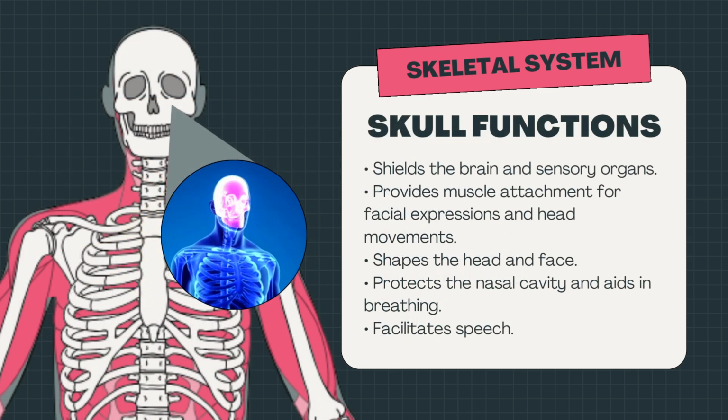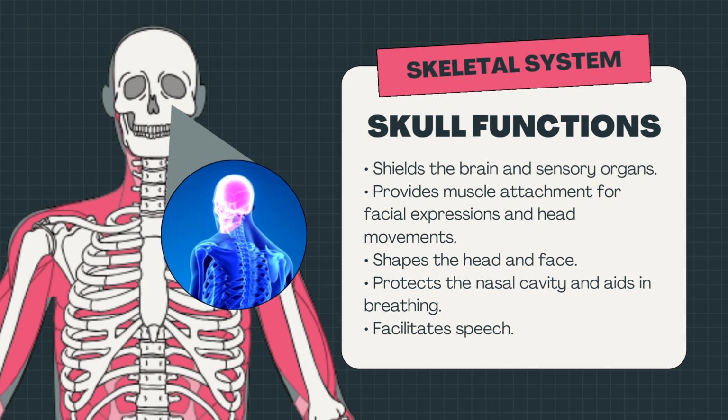Now let's talk about the key functions of the skull. First and foremost, it provides protection. The skull is like a helmet for our brain, safeguarding it along with our eyes, inner ears, and nasal passages. The skull also provides structural support, giving our face its shape and holding everything in place.